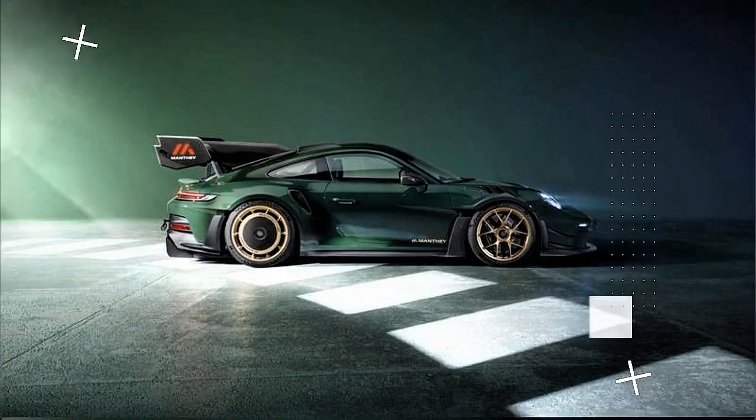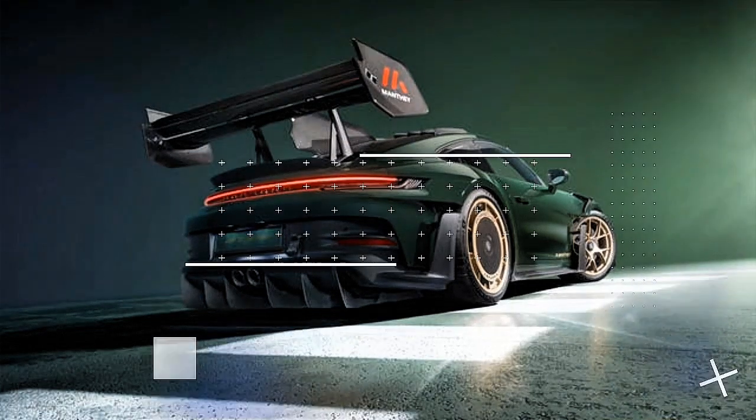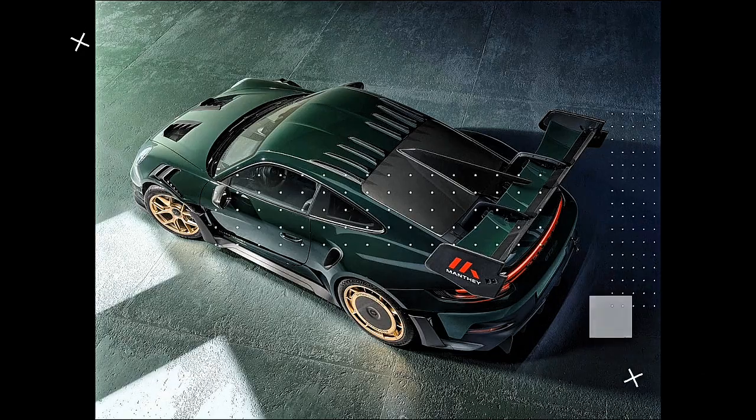Want to show off your Manthey upgrade? Optional illuminated door sills, projector lights, and custom decals make sure everyone knows your 911 GT3 RS is something special.